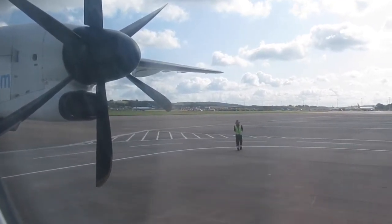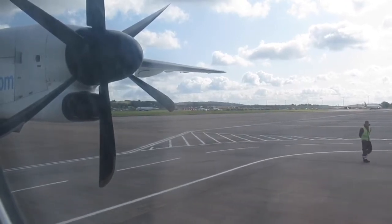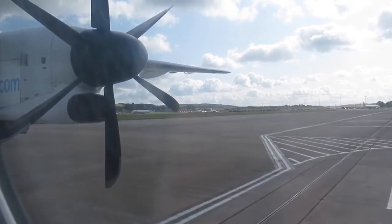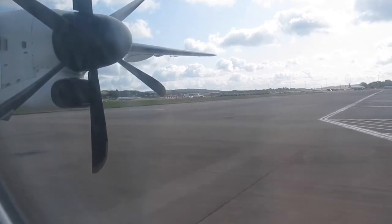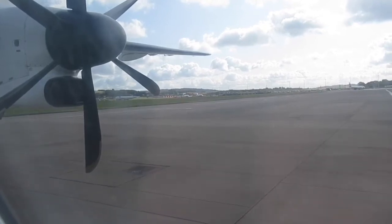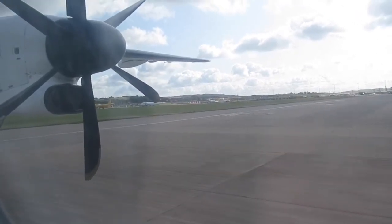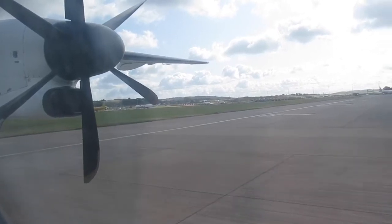So, here you can see we are pushing back from the gate. The engines will start as we're taxiing towards the runway, so don't get nervous. And I'm just going to turn the volume up so you can just see the taxi and take off. And I'll speed it up twice if it gets pretty slow, but you'll probably enjoy most of it, so that shouldn't really happen.